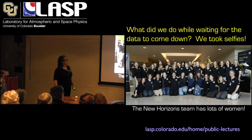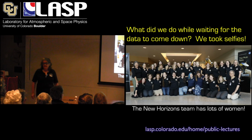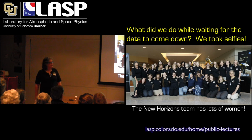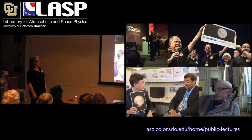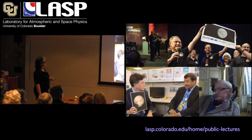This actually was a really cool picture. It shows all the women in New Horizons, and this is actually about a quarter of the team. This is really a high fraction of the team compared with, say, Voyager, where there was probably, you know, 1 or 2 out of 20. And so this is a good ratio. It was good fun. We also had a jamboree with all sorts of famous people phoning in, and hoopla. Yeah, I mean, why not? A lot of people were excited. It was a great day.